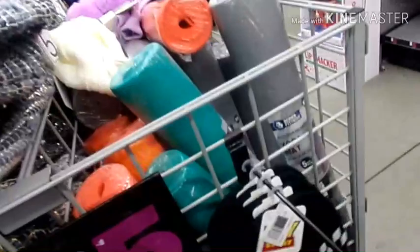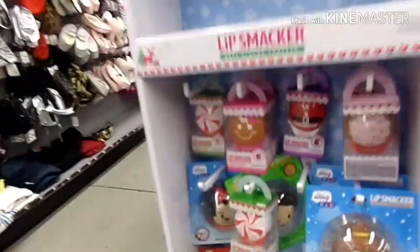I have the little totes. That's what y'all see me looking at. Yoga mats. All different colors and designs. More Star Wars. What is this, Toy Story? I have some hats and socks. Lip smackers. So cute. Look at that. All different ones.